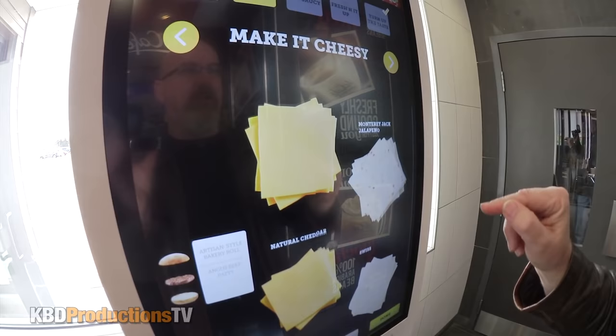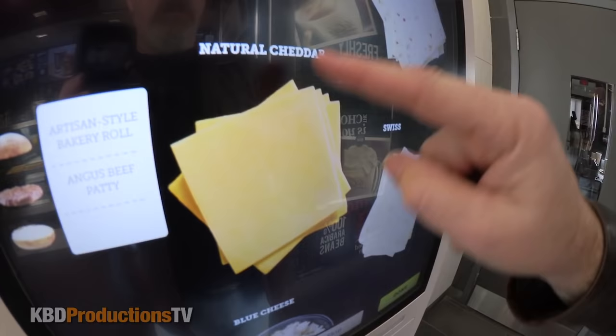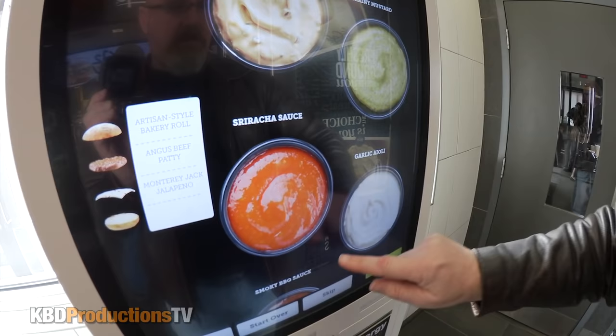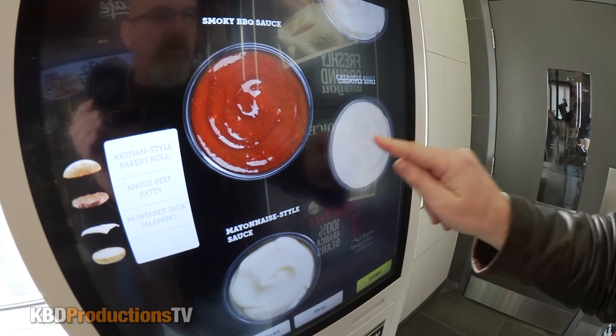Okay, let's go here. We got different kinds of cheese. We got blue cheese, Swiss cheese, natural cheese, Monterey Jack classic. We're going to go Monterey Jack. I like Monterey Jack. We got ketchup, mustard, Big Mac sauce, green mustard, sriracha sauce, garlic aioli, smoky chipotle. I'm gonna go chipotle aioli next. That's building as we go.